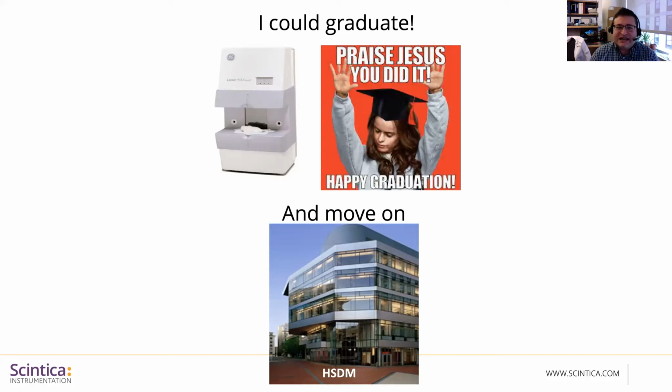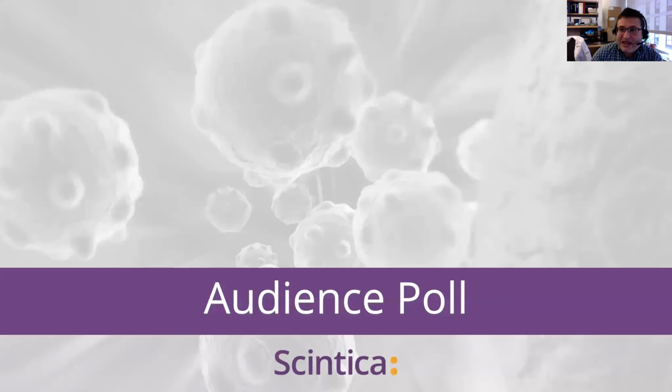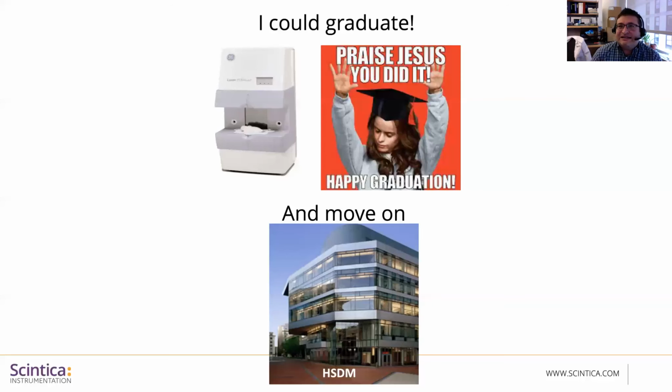And continue studies. So when I joined HSDM at the time, they did not have a DEXA. I was a little shocked by that because I thought DEXA was such a cool machine. It had allowed me to get so much data during my PhD. So I was really thinking about getting a DEXA.